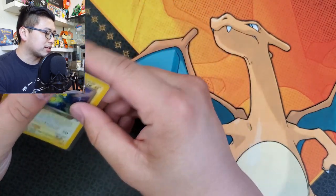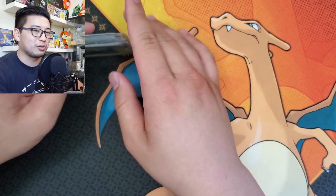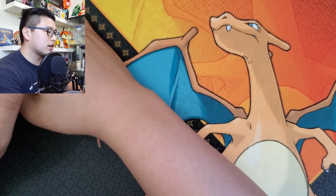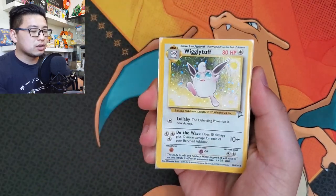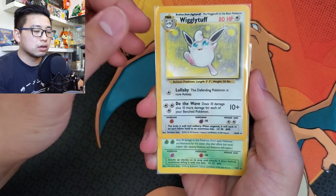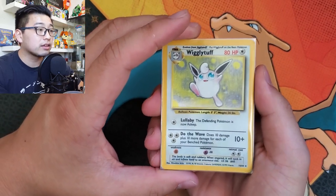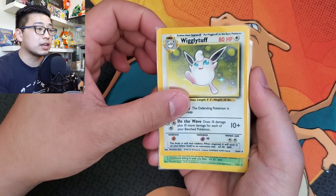Oh man, I really am excited to do a binder update for you all this weekend, because we're going to be going through three binders now at this point. And from a Chinatown seller, we have some more cards to add to the collection. We got an Azumarill from Neo Genesis, Wigglytuff base set 2, Wigglytuff base set, or... Oh! I just realized this Wigglytuff is an error holographic Wigglytuff. There's no jungle symbol. This is supposed to be in the jungle set, not even the base set.